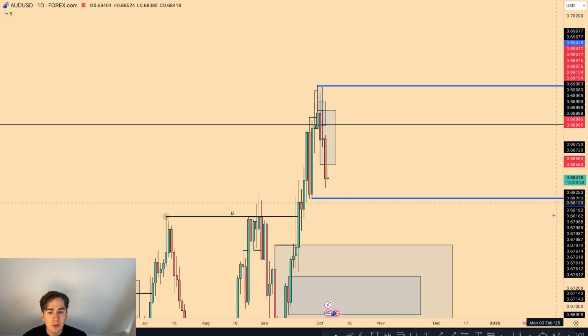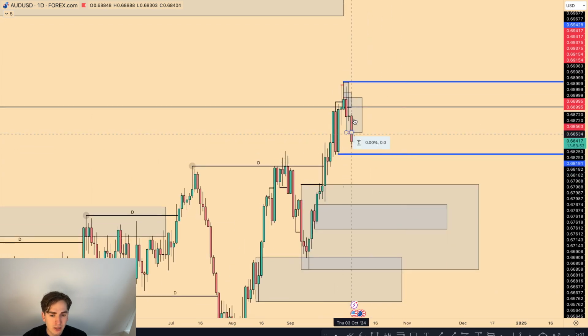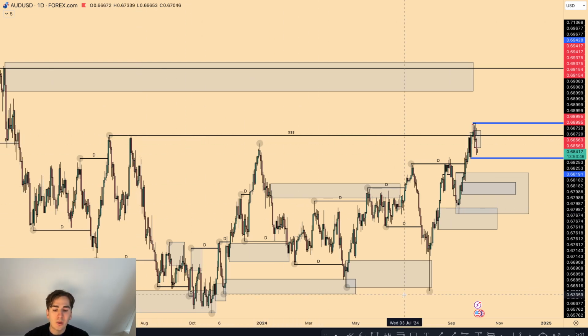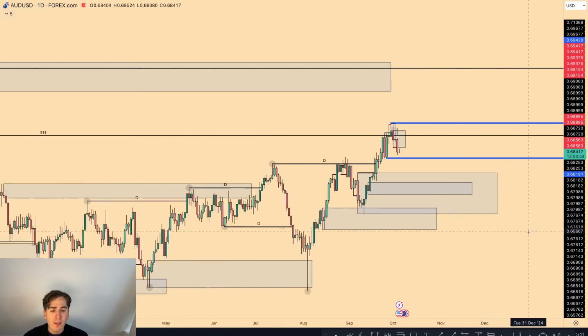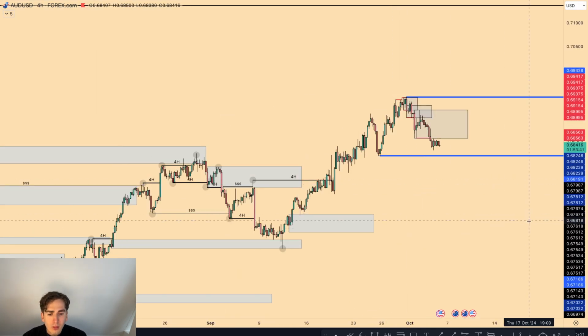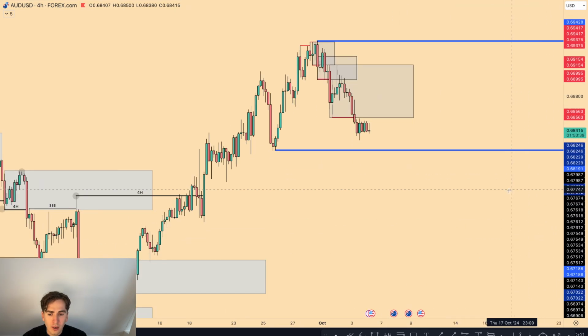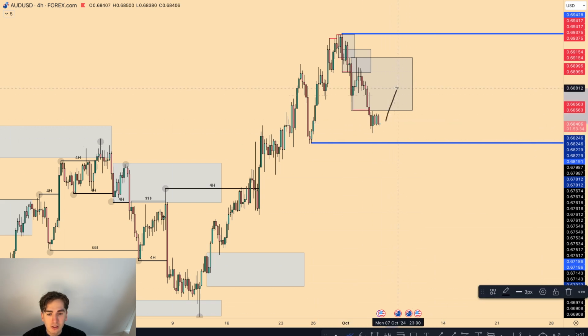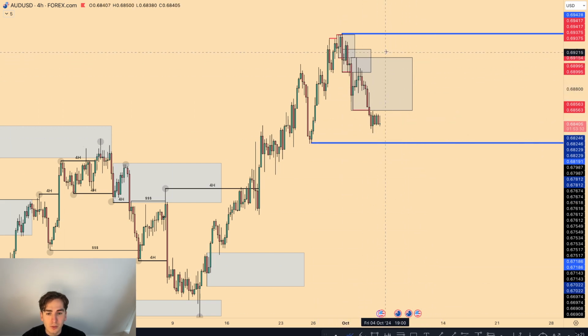The daily is still a little bit indecisive because the daily fractal structure is still bullish, but if we look left, we can very clearly see that we came in towards a strong swing high where a lot of liquidity is resting above. But yeah, that is what I'm looking at on Aussie dollar. Following the overall order flow on the 4-hour for now is my main focus, and we should see further downside as long as the order flow here is respected.